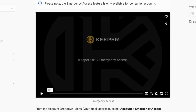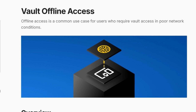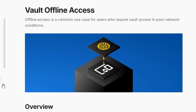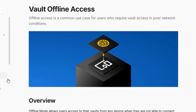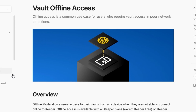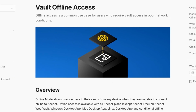Lastly, offline mode is a lifesaver for when you're not connected to the internet. With this feature, you can still access your vault and even add new entries without a Wi-Fi connection. It works by storing an offline copy of your vault on your device, allowing you to operate seamlessly even in areas with poor or no connectivity.